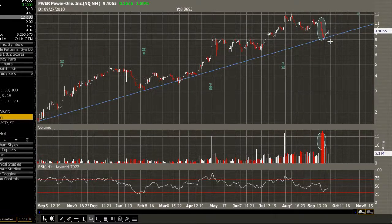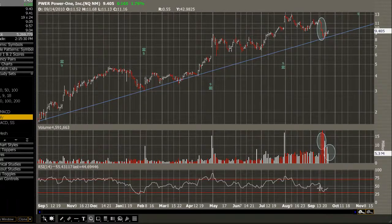At this point, I like the stability that it's shown right at uptrend support. We're starting to see a few days of consecutive upside action. The volume has not been bad on the buy side in the most recent action. So I'm confident that we're going to see continued upside movement along this uptrend support. And this provides a good opportunity for entry with minimal capital risk and a lot of nice opportunity for gain here.